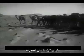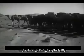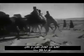Camels are raised only in the desert, but they are much in demand in the regions north of the Sahara. There they are used as work animals, though their meat is also eaten. These camels live and work for 20 years.